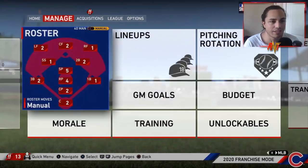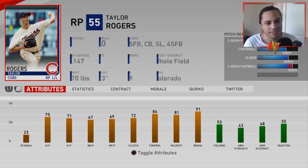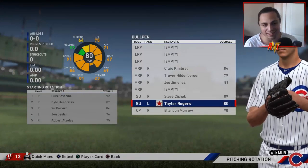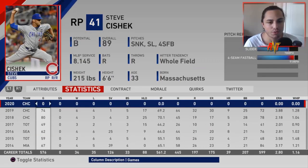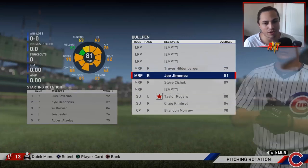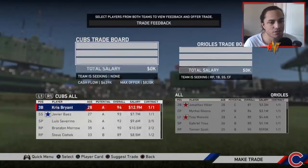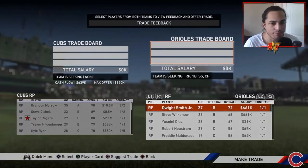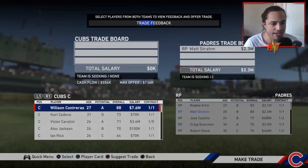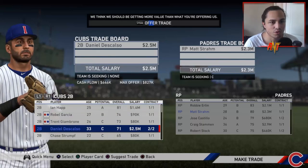I'm just looking at the current state of our bullpen. We have Taylor Rogers, who could hopefully do better. That's kind of my question: is he going to do better? We brought back C-Sheck, who, again, didn't have a great year. So I guess we could use Kimbrel here and try to find a way to get Strom in that long relief role. Now that I'm thinking about it, that might not be a bad thing to do. So do we have anybody we could trade? Let me see if I can figure this out. If I can, I will show you guys in a sec.